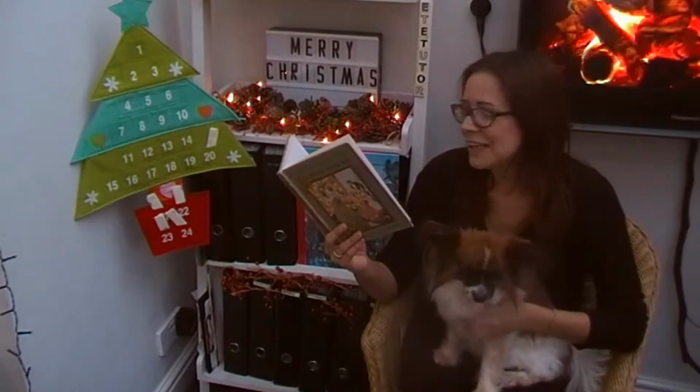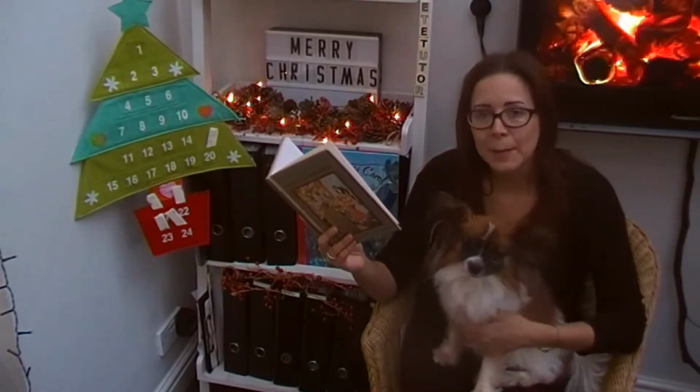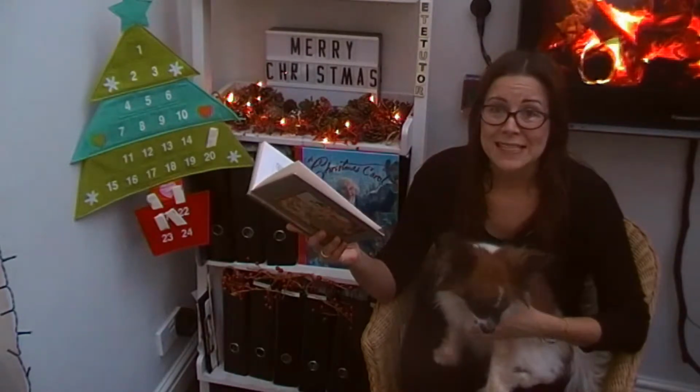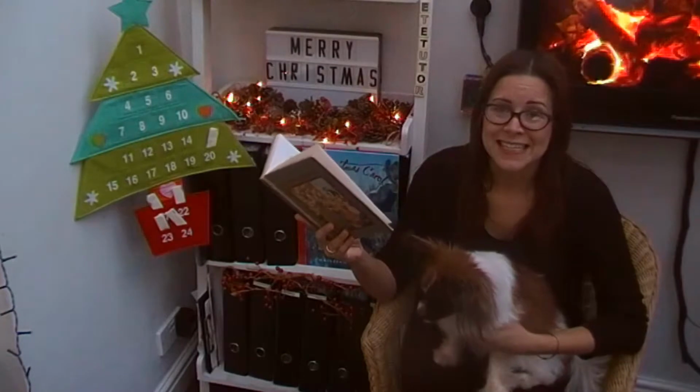Alright then, let's have a little bit of a Christmas tree. Listen out for vocabulary. If you've got a pen, just jot down any words you're unsure of, and then you'll be able to look those up later. And also jot down any literary techniques that you notice as you're listening.